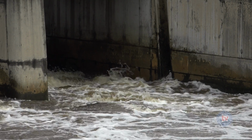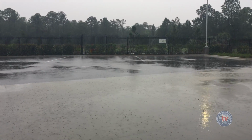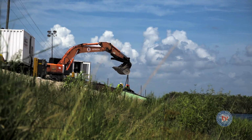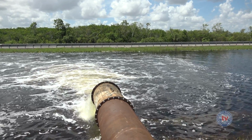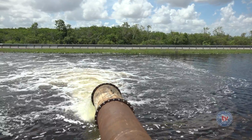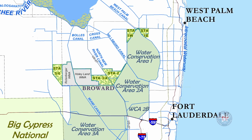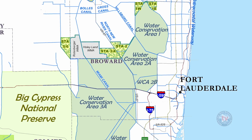And the water continues to remain high throughout the South Florida Water Management District. This started when we had record rainfall back in May, and we've continued to have a pretty busy rainfall season since the start. The South Florida Water Management District is continuing to work around the clock to move water, to store water on public and private properties, and to use every available gate and temporary pump to move the water south out of Lake Okeechobee and south out of the water conservation areas.